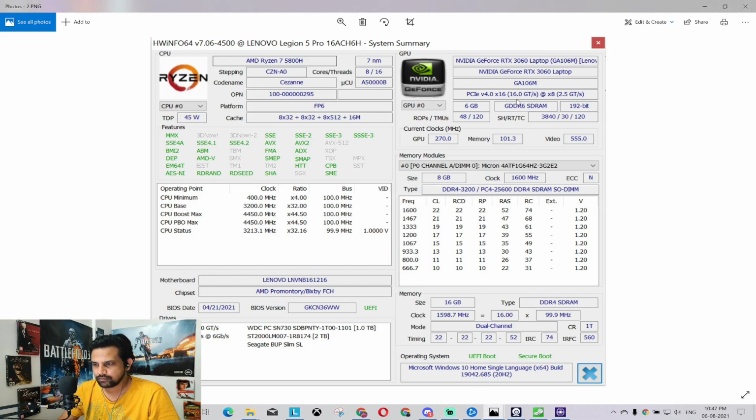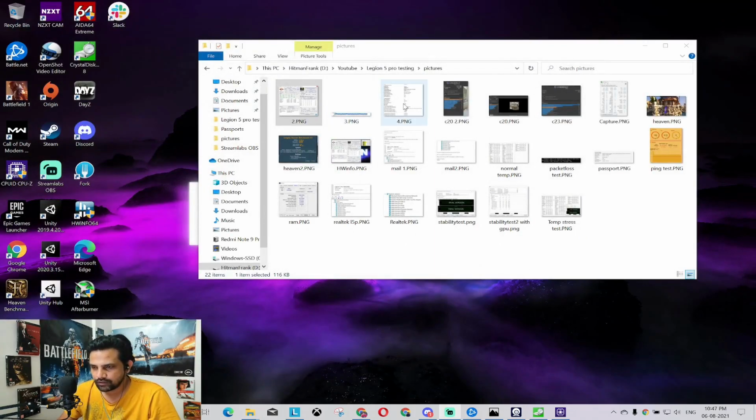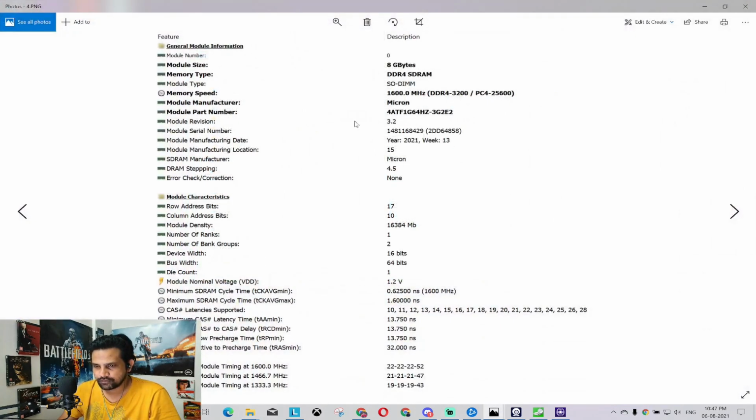It's a TDP of 45. You can pause the video and have a look at this if you want more details. Also, these are the RAM specifications. If you look at this, it has a device width which it says is 16-bit. That tells it's a 1RX16 density RAM.